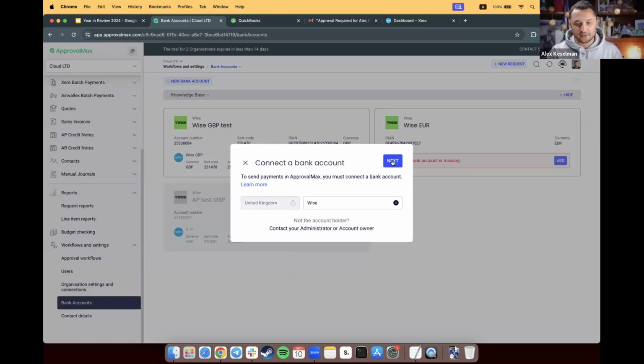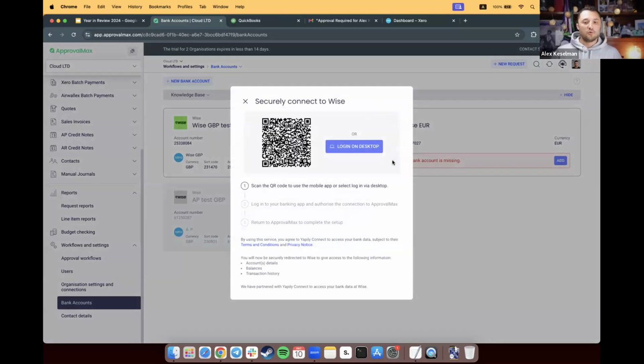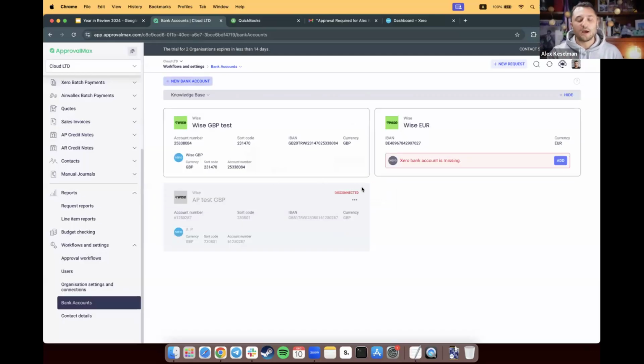I already actually have an account here, but just to take you through this process from the very beginning. Click on next and it will show you the QR code, or you will be able to log in via desktop. This is the very important step. That's where you actually connect your bank account to ApprovalMax. Once it is done, you'll find the list of your banks here. You can add as many banks as you want, no limitations on that.